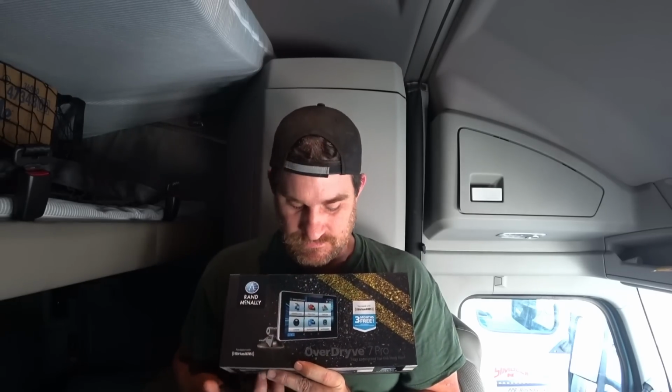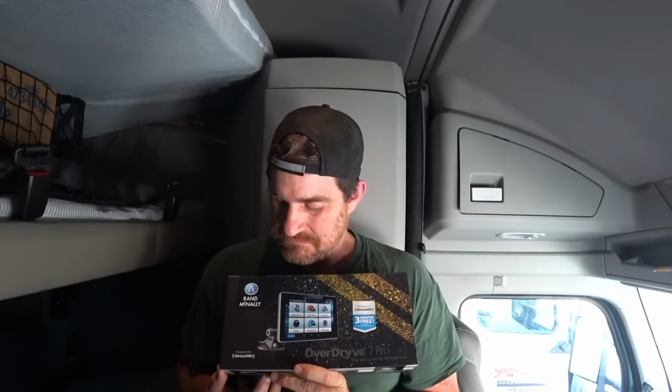What is the addition going to be? Well, it's going to be a truck GPS. There it is. Rand McNally Overdrive 7 Pro. Now I know.